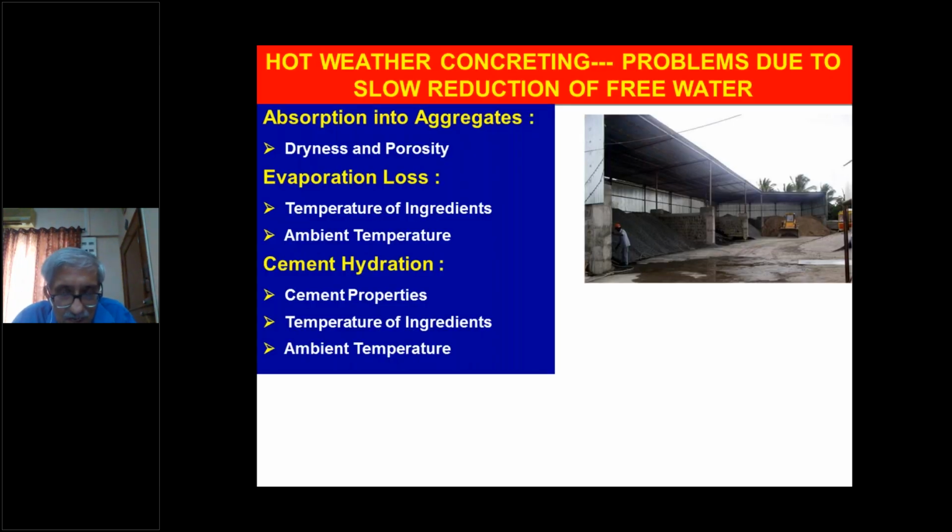This slide I had put during the workshops which we were taking for the engineers in Ambuja Cement, because we repeatedly got questions on hot weather concreting. And why does concrete slump reduce? A simple common sense question. So we investigated all the causes.